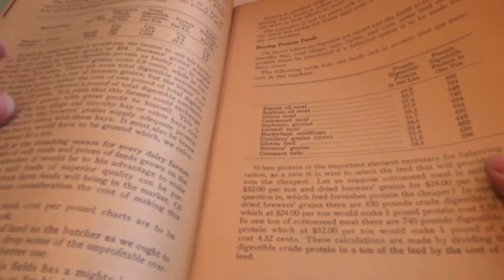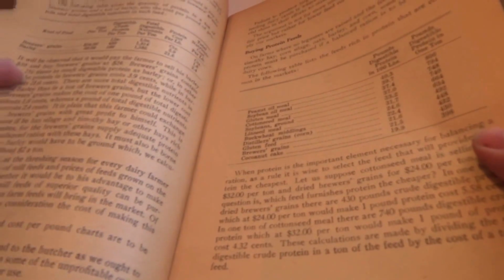Buying protein feed. One farmer would grow one. Another farmer would grow something else. And we all trade, so we have everything we need. Everyone was in it together as friends. Amount of seeds. Sweet soil. Successful alfalfa raising. Sweet soil, amount of seeds, nurse the crop, making hay.